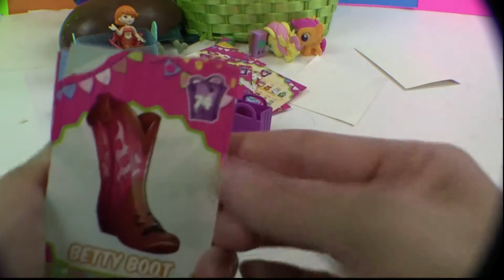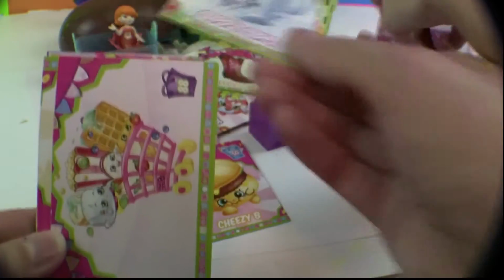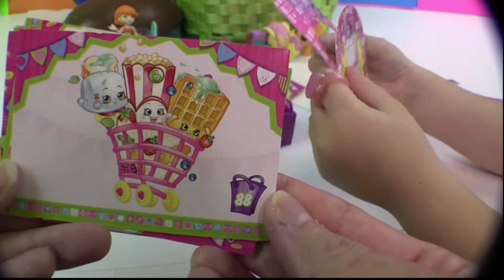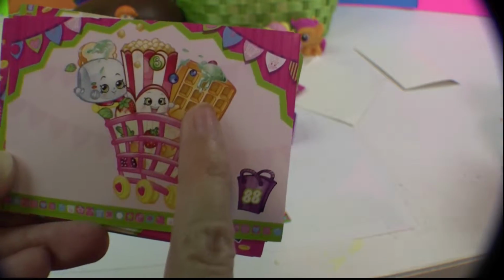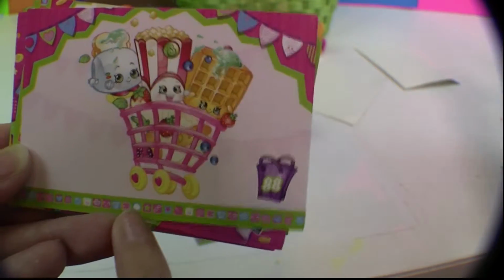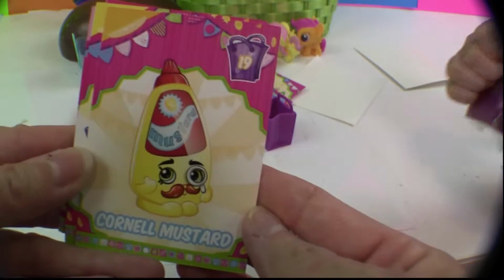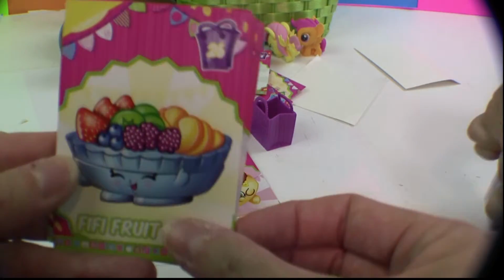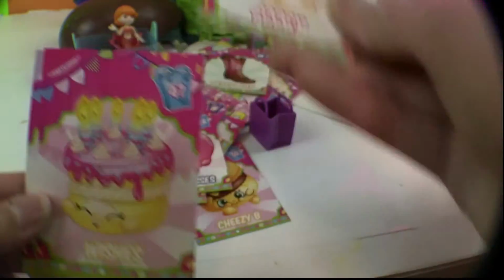That's very cool. We'll do that after. So, we got Betty Boot, number 74. Sippy Sips, 81. Oh, look at that cute one. They're on the shopping cart. Number 88. Who's that? Poppycorn? Waffle Sue? That's it. A few others in there. Six breadsticks, strawberries. Dippy Avocado, number 5. Oh, upside down now. Brecky Crunch, 12. Cornell Mustard, 19. Fifi Fruit Tart, 26. Candy Kisses, number 33. Googie, 40.